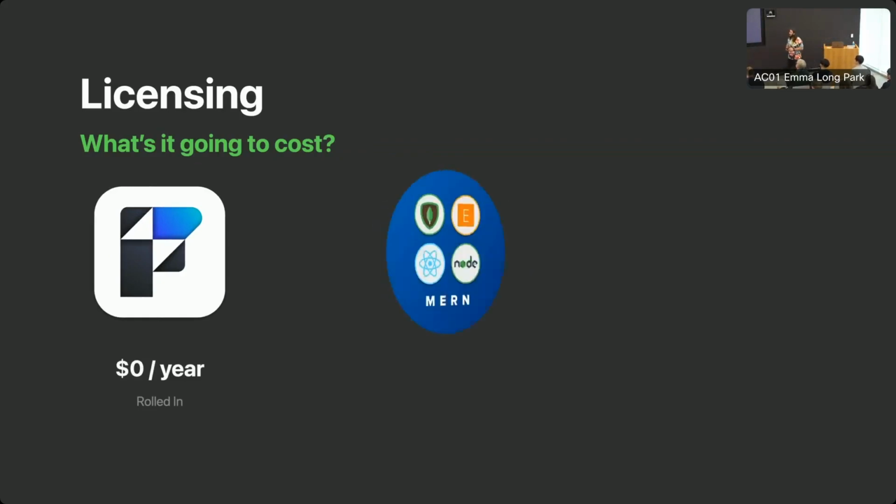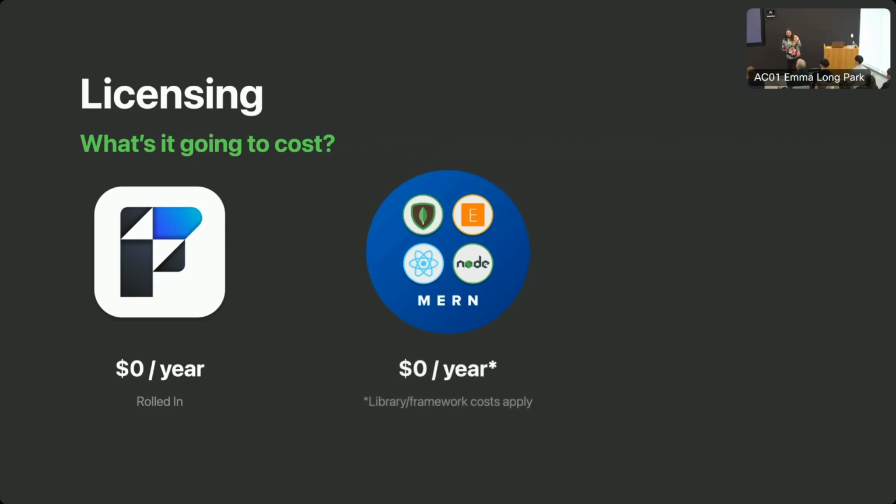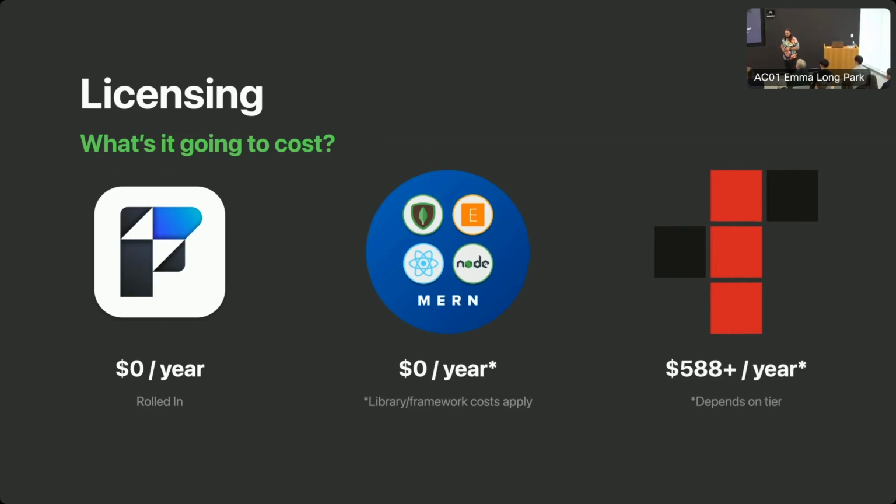It's rolled in. Full stack, everything free with exceptions. Okay, we've got library and framework costs that apply there. Your FM Better Forms, we are at $588 a year. Okay, and that is going to be dependent on the tier. Now, in my experience, just because those say $0 doesn't mean this isn't a great place to start. The reason is I'm able to spin things up for customers far faster than I can with the other two. And so it ends up the pros way outweigh the cons on the cost.